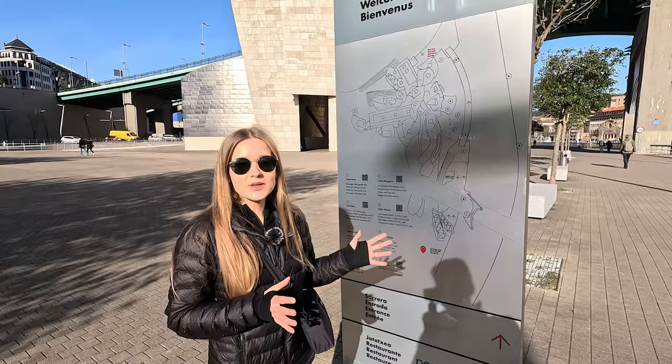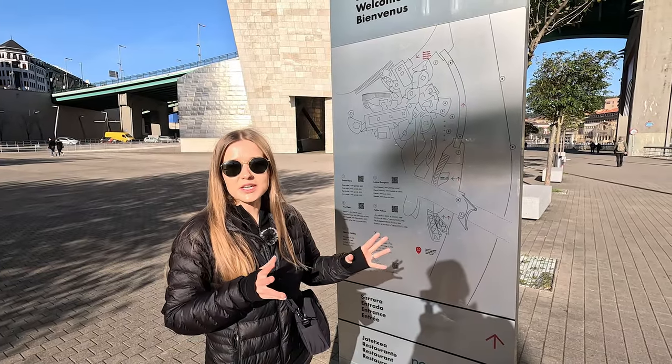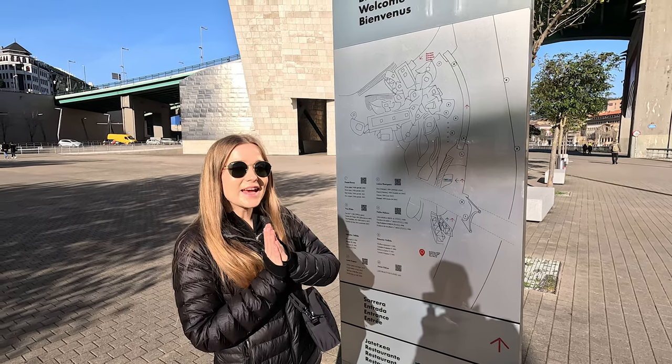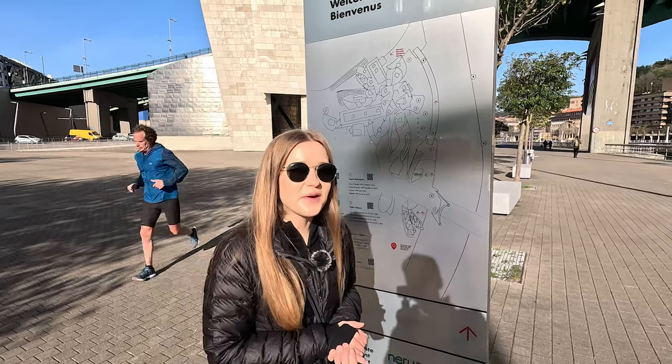We're now entering the Guggenheim complex. This is full of sculptures and art pieces as we walk through. I think the first thing we're going to see is a spider and then maybe a puppy. So let's go in and check it out.